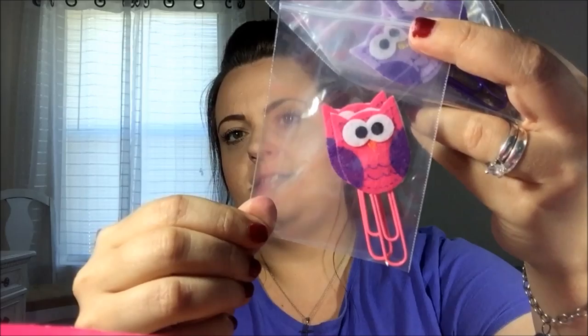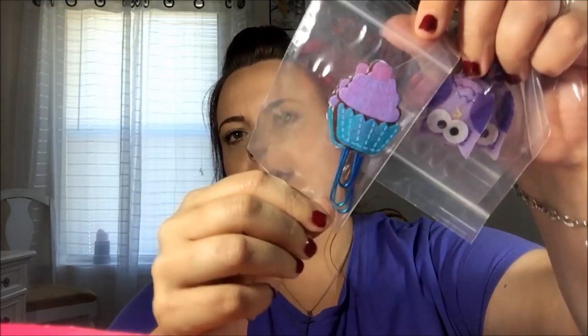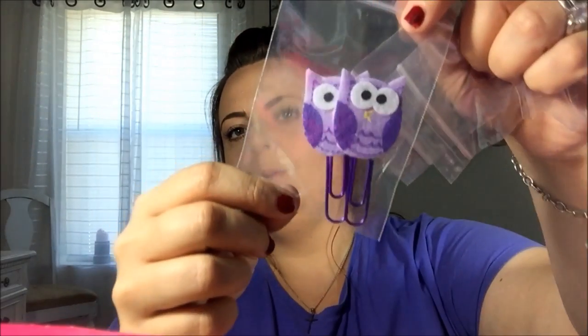Before I show you guys the King Dollar haul, my friend Charlene, bless her heart, she made me some more paper clips and stuff. So I want to show you guys these cute little felt tip owls. You guys can see there, the little pink ones. And she made me some cupcakes. Look how cute those are. And then she made me some of the purple ones.